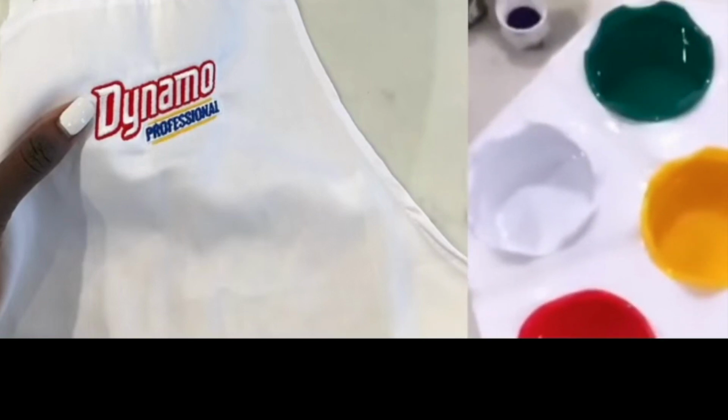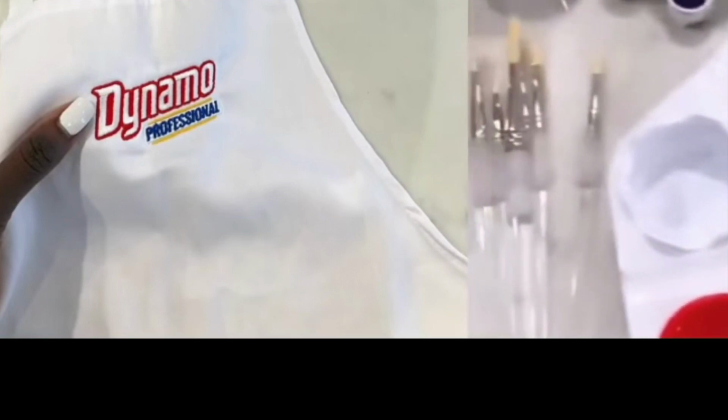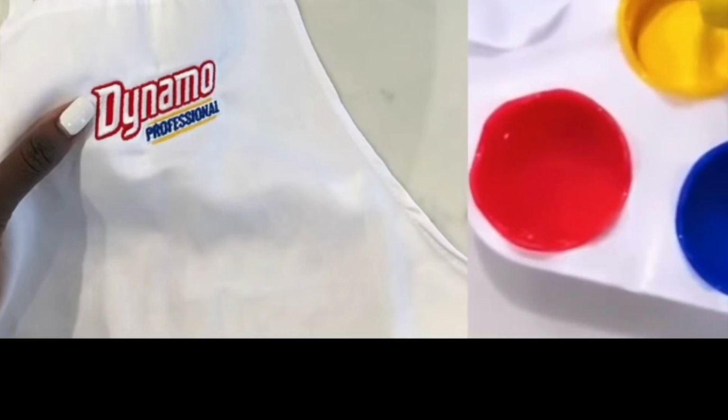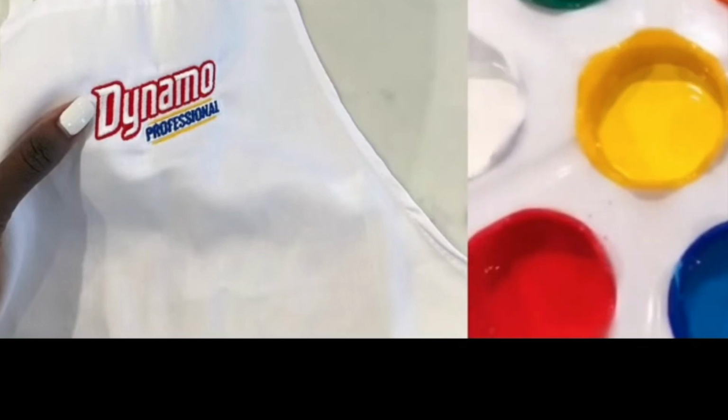All right, so I've come to pick up the girls and I'm just gonna do a quick little art activity with Ava. All right, so I've got all these all filled up.